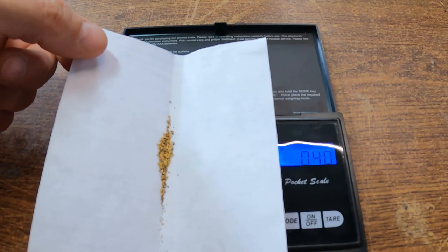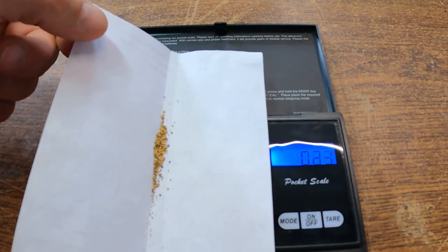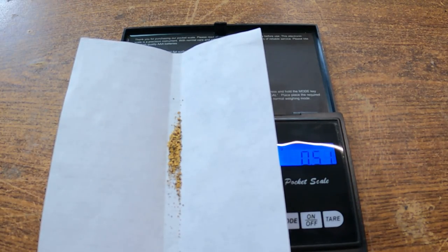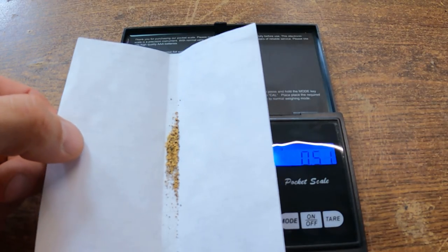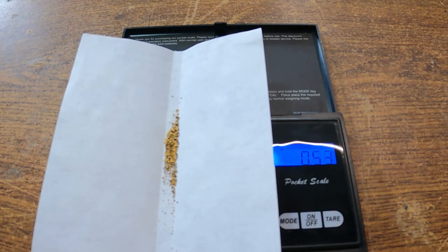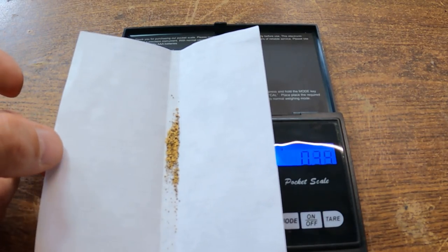There we go. And I still have lots of material to go through at home. I should see double that, because that gravel was getting better and better as I was digging down. All right, time to put this in the pay dirt bags. Yeah, you won't be getting a lot of gold, but you're going to be getting some gold.